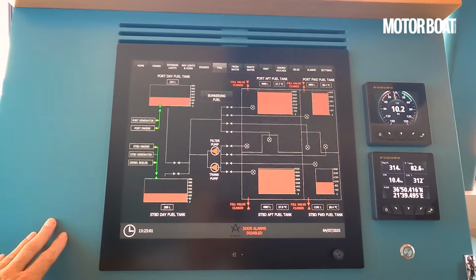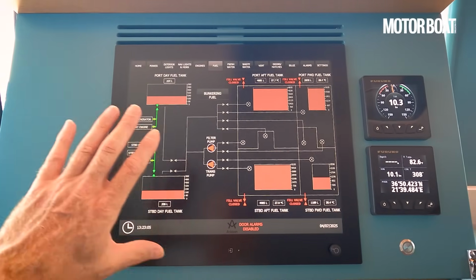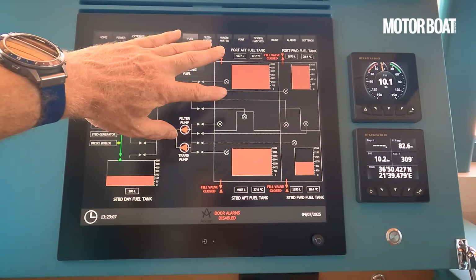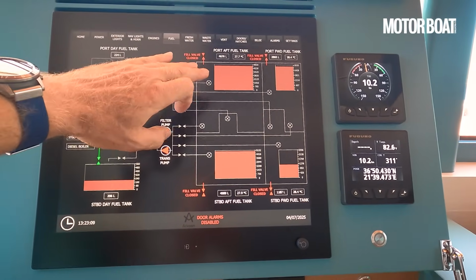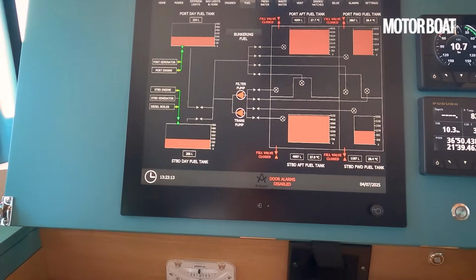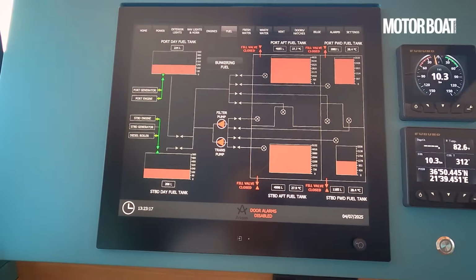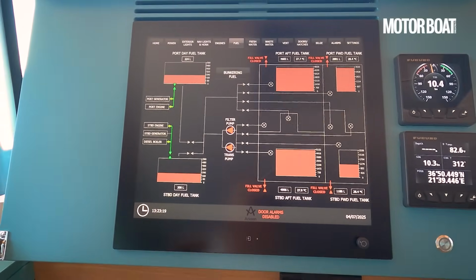Move over to the fuel system. Here you've got a full overview of all the tanks. We've got the bunkering tanks here, the main fuel tanks, the day tanks over here. You've got all the transfer switches, all the pumps. You can do it all electronically from here too.